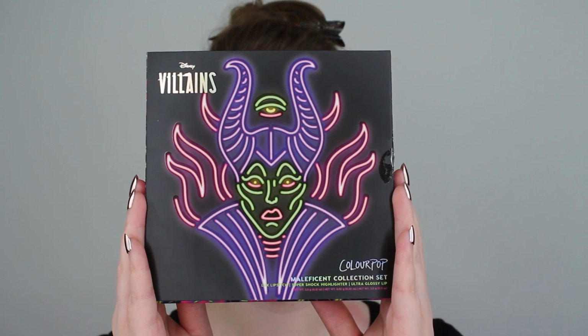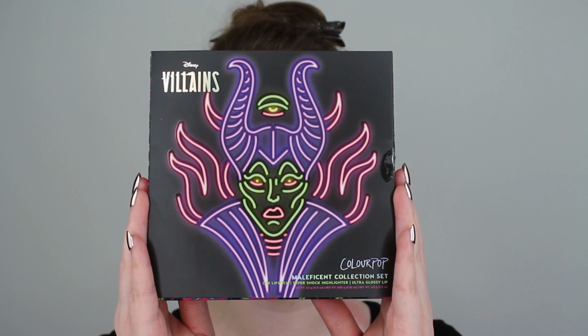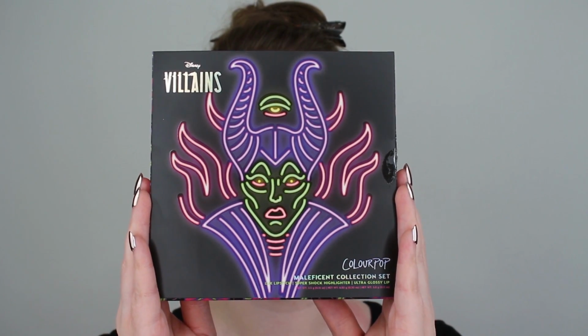The next item that we are going to go over in this collection is the Maleficent collection, which retails for $25 on Colourpop's website. In this collection, you get a Lux Lipstick, a Super Shock Shadow Highlighter, and an Ultra Glossy Lip. And then here's an up-close of the packaging itself. It gives kind of a neon sign vibe, which I am all for.